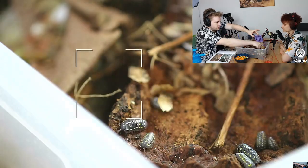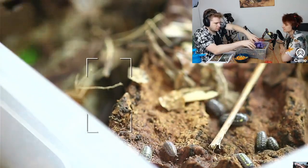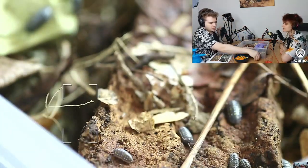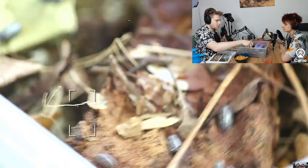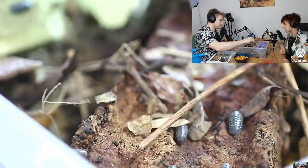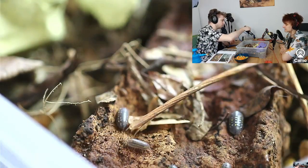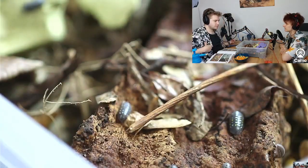My Panda Kings also sometimes eat other things, because I have snakes, and the baby snakes don't always want to eat. So my isopods get the mice, and it's kind of terrifying, but also fascinating to watch them eat an entire baby mouse.